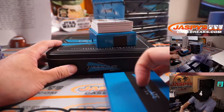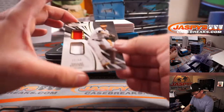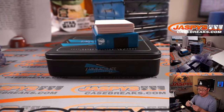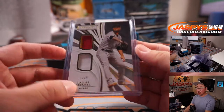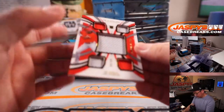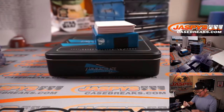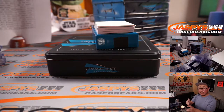Thin card in here, redemption maybe. Numbered out of 49, Dallas Keuchel, two color, dual relic. White Sox are a number block team, so that's White Sox 1. Greg. Joe Adell, 94 out of 99. Nice two color, 5-piece relic. Angels, Robert Flores with the Halos.